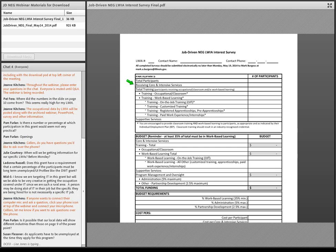The total training line is set up because it matches up to how DOL requires us to submit our application. So DOL has the category of total training, and then under that, they have how many people are going into occupational, the classroom training, and then they want to know how many people are going into work-based learning. Now, it could very well be that people are doing both, and DOL would love to see that. So it's not a formula. Total training isn't a matter of adding up those two components. It could be that people are getting classroom training and they're also getting work-based learning. They may get an OJT or a paid work experience. Again, we're encouraging you to do a lot of that, the work-based learning piece.